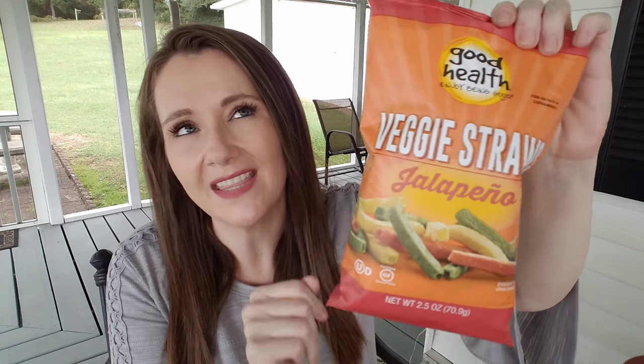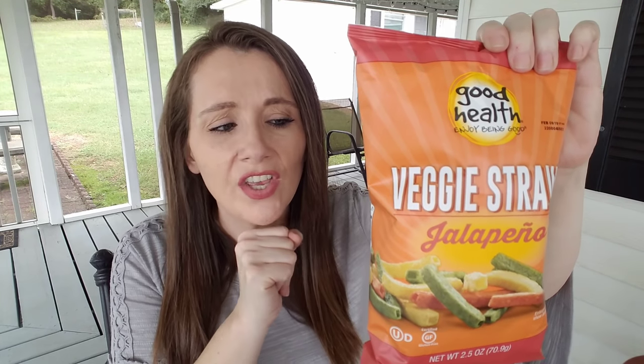It doesn't. And I picked up just one of the Good Health veggie straws in the jalapeno for Preston, because I think I still have two here. So hopefully that'll be enough to do him next week while I'm gone.